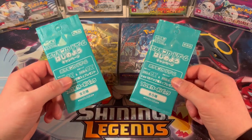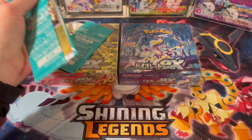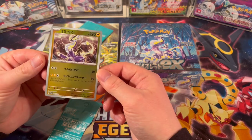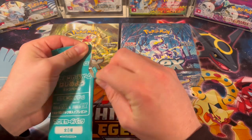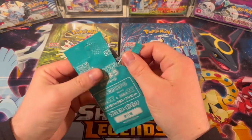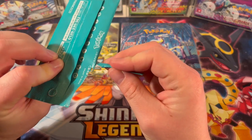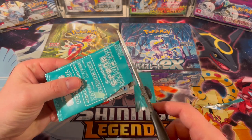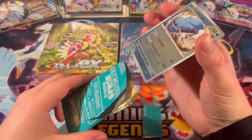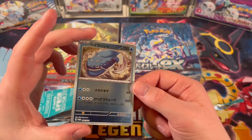But before we start, let's open these two promo packs that came with the boxes. Sweet, right on. Oh, the reverse pattern looks sick. All right, bonus pack number two. What the heck? That's why we have scissors. Man, that blue almost looks like silver.